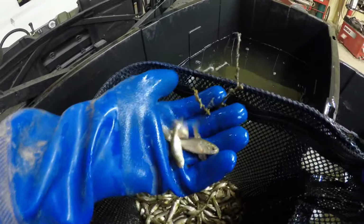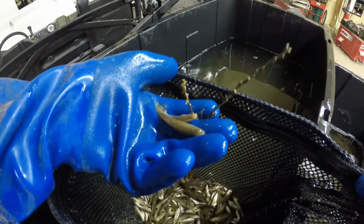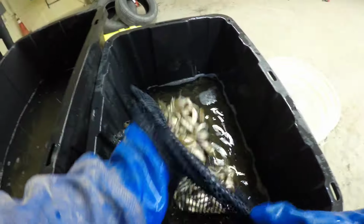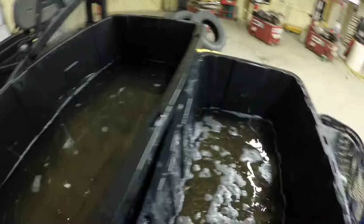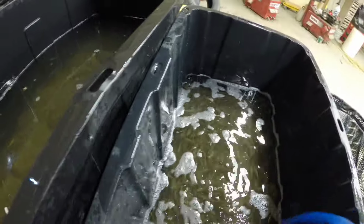I don't know if you can see that. Creek chub. Oh, that is a creek chub. Never mind. So I have fathead and creek chub, apparently. So that's all in all pretty amazing. Anyway, I wanted to share that with you guys. I wanted to show people where we get our feed for our fish.